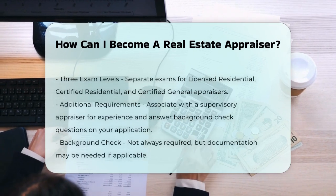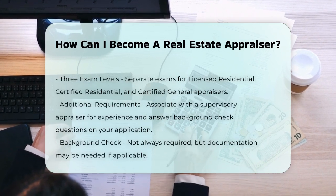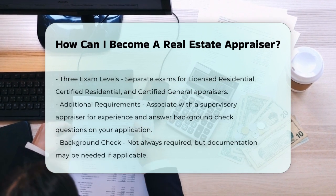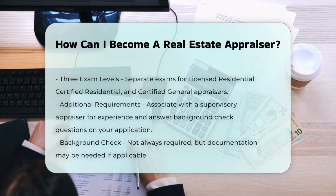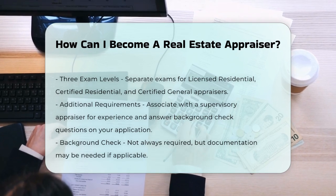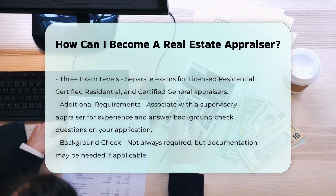Step 5. Pass the National Uniform Licensing and Certification Exam. Once you have completed the necessary education and gained the required experience, you need to pass the National Uniform Licensing and Certification Exam. There are 3 different exams, one for each license level: licensed residential, certified residential, and certified general.